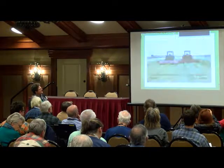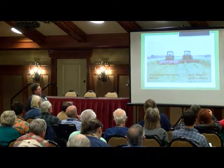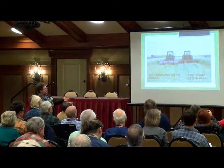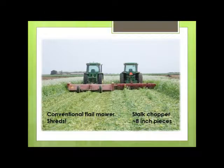I think the main thing here is to think about, again, in your termination, what is your goal? So on the left, we've got a conventional flail mower that shreds it. On the right, more of a stalk chopper. So which one is going to really let you release your nitrogen, and which one's going to give you a little bit more weed control before? Flail. The flail is really going to shred it and release nutrients fast, and then a stalk chopper, something that leaves big pieces on the ground, is going to be a slower release.